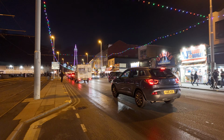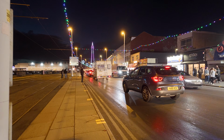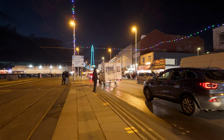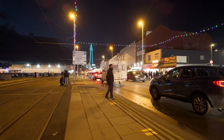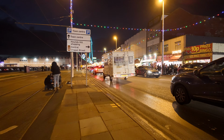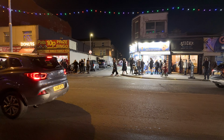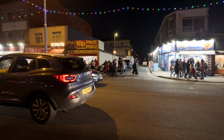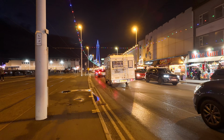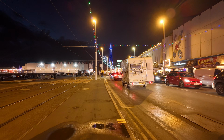How's the tower looking? I actually think the tower's looking pretty good. It looks like they've got some new lights and a new system going on it. I think these illuminations that we're looking at now are some of the best ones that we're coming into. Oh, look at the crowd, look at all these people. There are a lot of people here. Well, this is what we want, isn't it? Now, I will do a proper look at the illuminations when I get a chance, when it's a bit quieter in the midweek, I think.